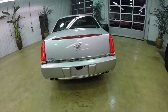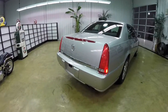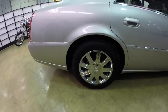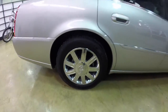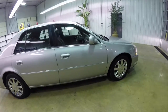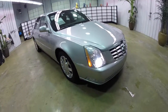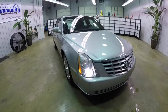This vehicle is very well equipped with keyless remote entry, remote start, front and rear parking sensors. It does have the 17-inch chrome aluminum wheels. Has a power sunroof, OnStar. Also has XM satellite radio, xenon high-intensity discharge headlamps, fog lamps, and cornering lamps. Let's go ahead and take a look at the interior.